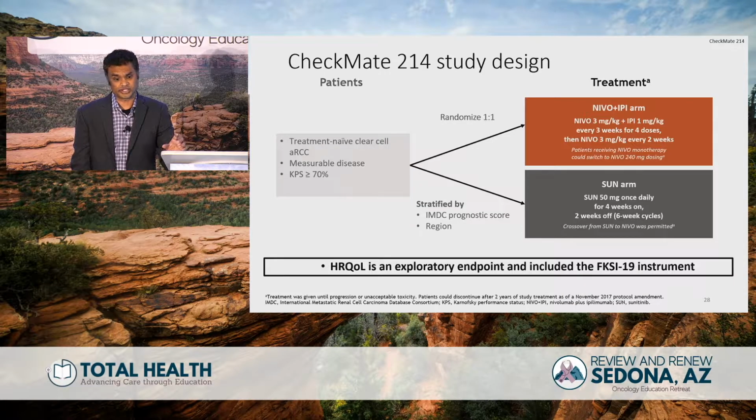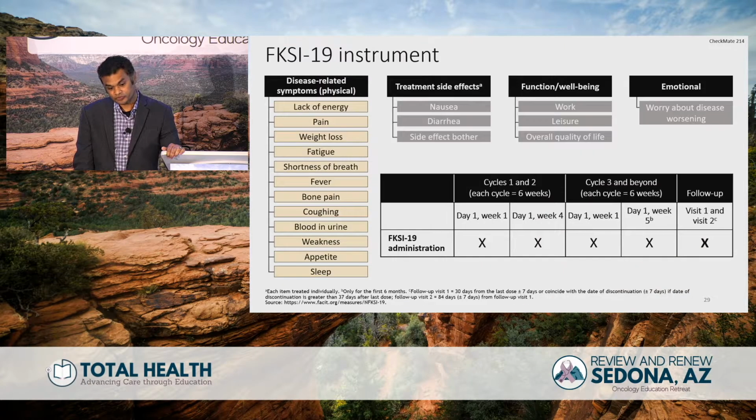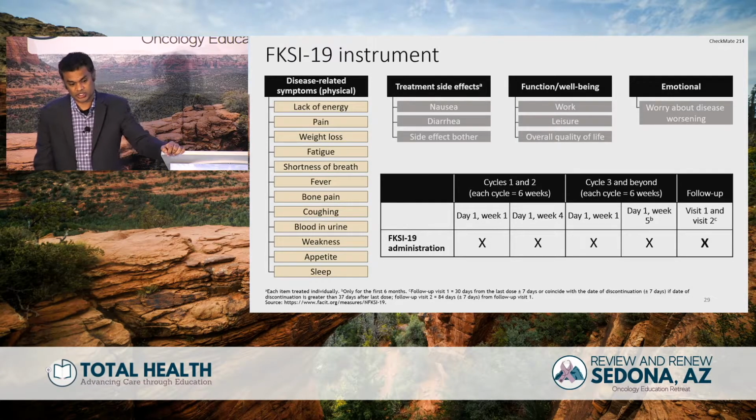Patients had untreated advanced RCC and a KPS of 70% or higher. They were randomized 1-to-1 to receive nivolumab and ipilimumab: nivolumab 3 milligrams per kilogram plus ipilimumab 1 milligram per kilogram every 3 weeks for a total of 4 doses, then nivolumab 3 milligrams per kilogram every 2 weeks, versus sunitinib 50 milligrams once daily, 4 weeks on, 2 weeks off, on a 6-week cycle.